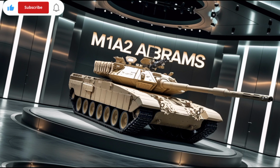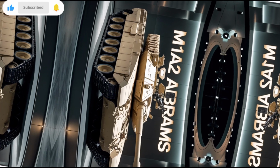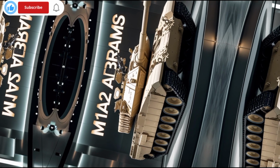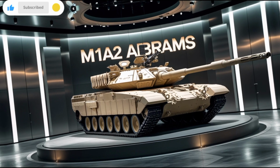There are stories, countless ones, from tank crews who describe the Abrams not as a machine, but as a living, breathing member of their squad. One crew member once said, "When you're inside the Abrams, you feel invincible, like nothing can touch you. It's not just armor, it's a second skin."